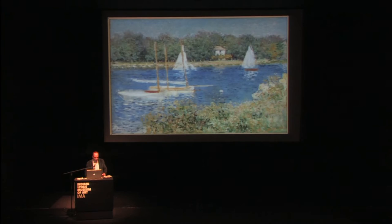The first image: my interest in Monet started when I was in graduate school in Rhode Island. And this is probably the painting I know best in the world. It's a 1874 painting by Monet of the Basin at Argenteuil, which is an area where the Seine sort of pools and slows down. And so it's an early impressionist painting.